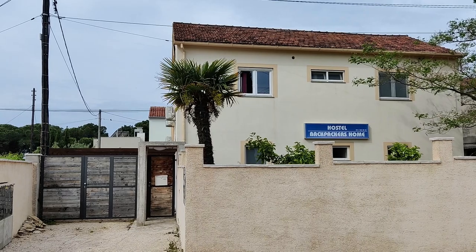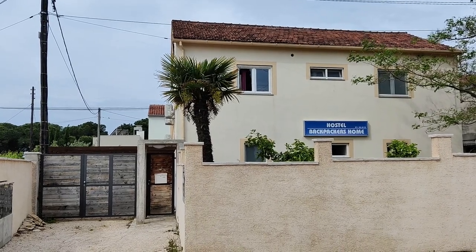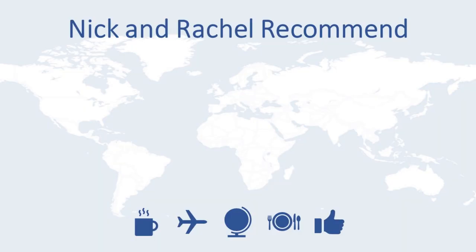Good morning. This is where we stayed last night and we'll be staying tonight as well. We are in Zadar and we are going to go and explore the city before our walking tour starts at 1:30. But first, coffee.